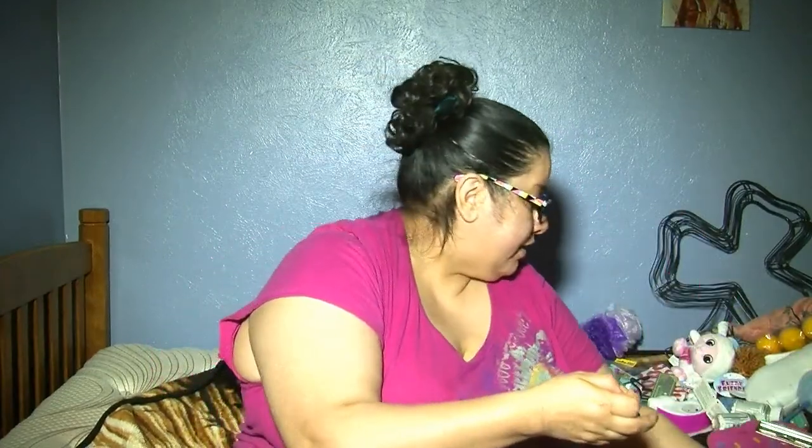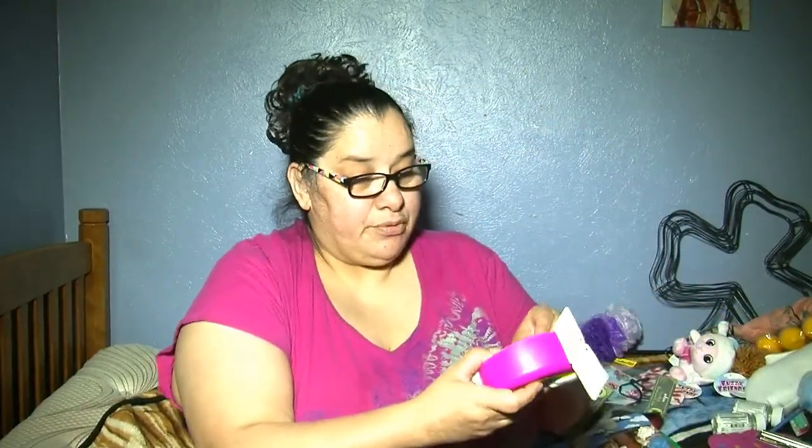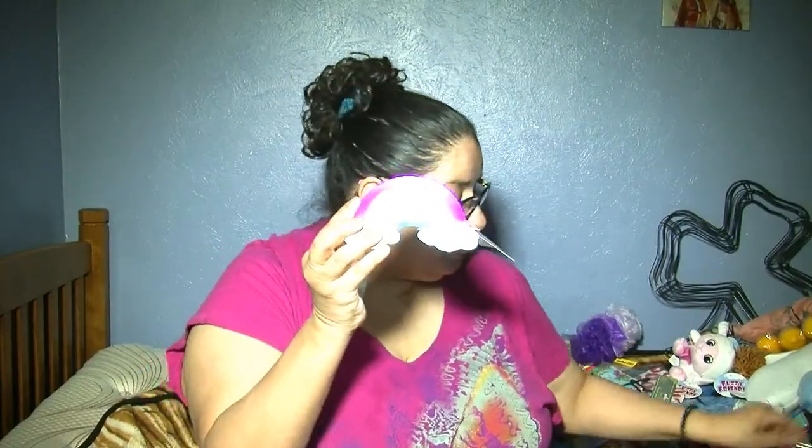Cameraman? Yes. Isn't she cute? Little unicorn. Okay, and I also have the matching rainbow. These are so cute. So look at them side by side. Is that adorable or what?